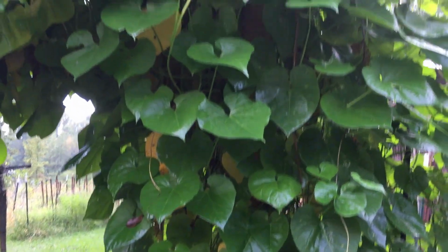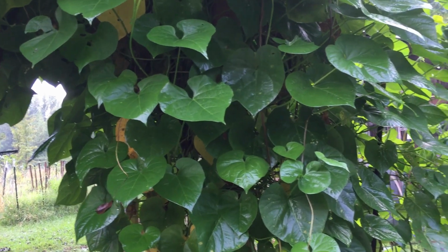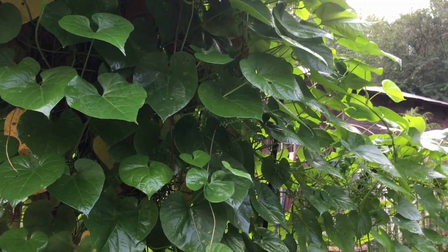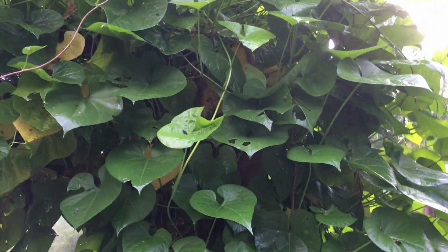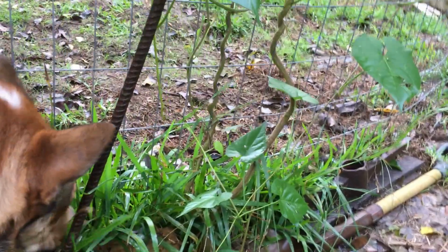And look at this. This is pretty amazing. Does anybody remember back earlier in the year when I planted morning glory seeds? I was showing how to scarify seeds and seeing if the scarified seeds germinated faster than the seeds that had not been scarified. So I did that with these morning glory seeds and planted these. And look at this. This is the heavenly blue morning glory. It's just coming up over here by the fence. Right there is the stem coming up.